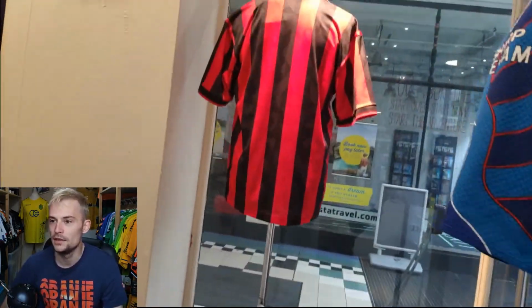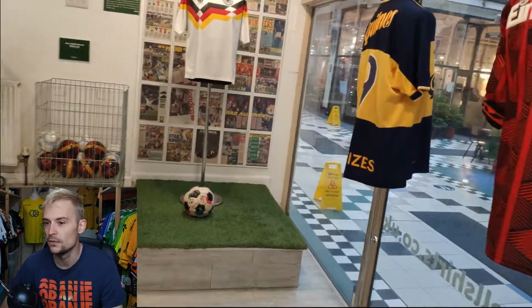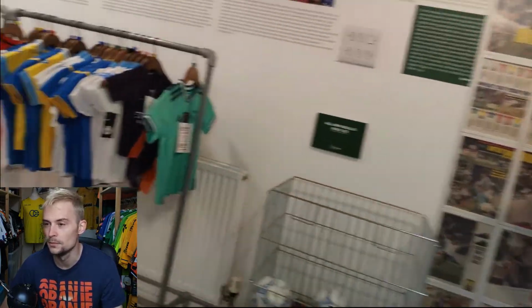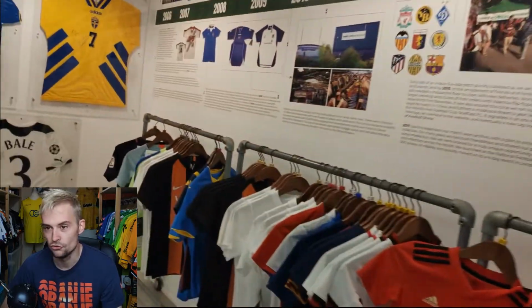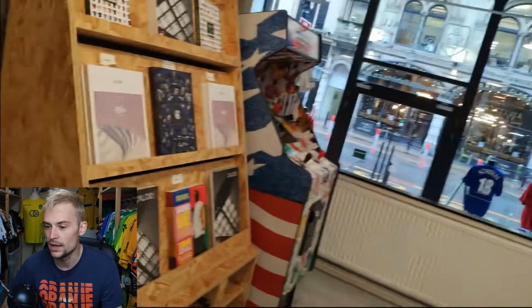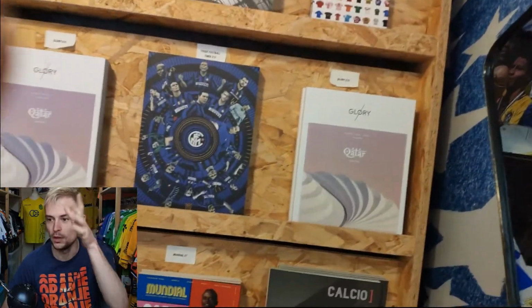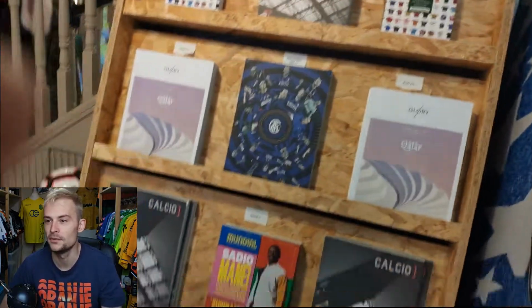So there is the window that I was showing you at the beginning, and you walk around and they have some footballs there, as you can see, and we have a few rails of shirts there, and on the wall we have a TV showing a bit of football, and we got some books which are kind of cool, and they've got the annuals as well that they've done from their exhibits.